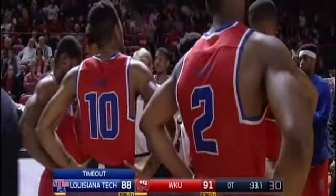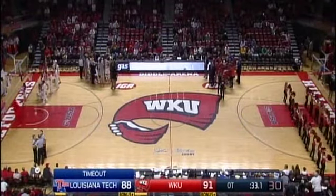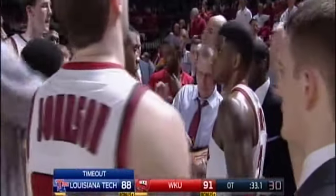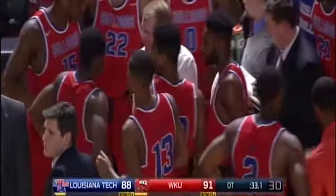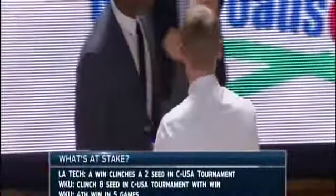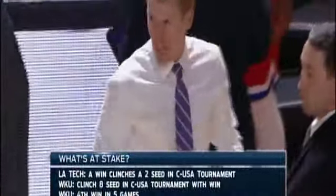The Hilltoppers have 18 assists this evening compared to 11 for Louisiana Tech. In 11 games this year, when the Hilltoppers have had more assists than their opponents, they have won 10 of those 11 games. And right now they are +7 in the statistic of assists.